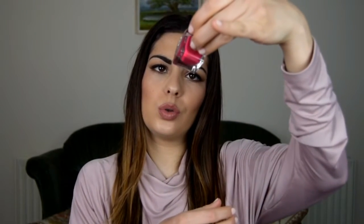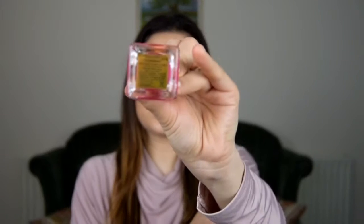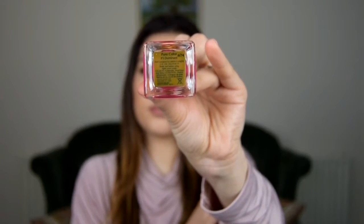Moving on, again from Estee Lauder, I recently purchased two of their nail polishes. At the moment I use gel polishes, but these are non-gel polishes and I do really like the shades. One of them is like a fuchsia pink. This one is called Dominant. And as you can see, it's a fuchsia pink shade.